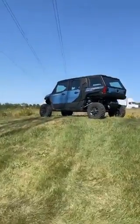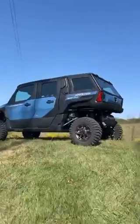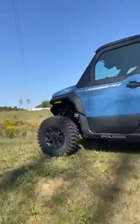I want to talk to you about a vehicle that we just got back to the store. It's a 2024 Xpedition in Storm Blue 1000cc ADV Adventure Series. I'm going to go ahead and flip this around. So as you can see, this is a pretty big vehicle. Very capable.